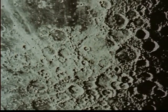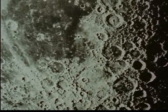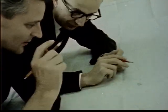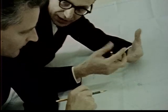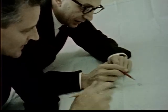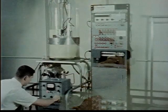But how will they explore a planet without roads, without atmosphere, with gravity only 1/6 that of Earth? Scientists are studying answers to these questions. First, by gathering information on the conditions that will likely be found on the moon, then by developing new concepts of travel for vehicles such as we have never seen on Earth to cross terrain that is unique to the moon.